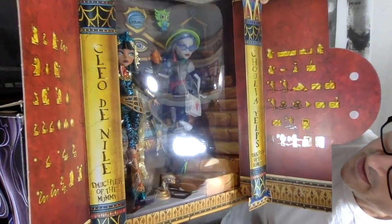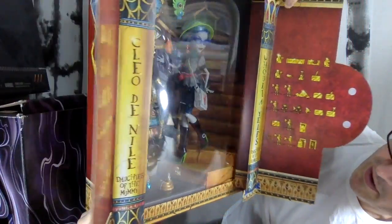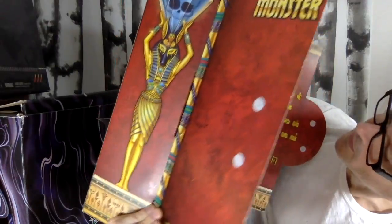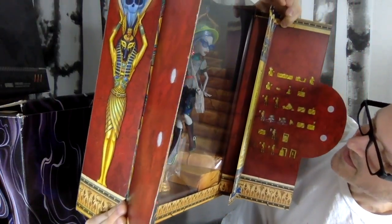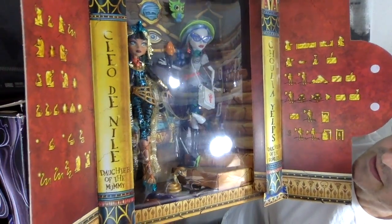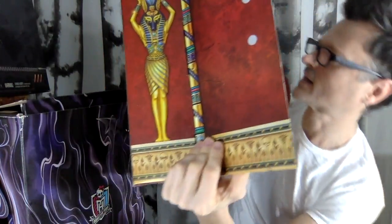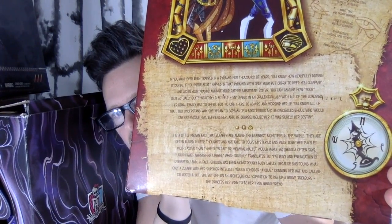So yeah, things are painted. The accessories are vac metal for Cleo. There's printed stuff on Ghoulia's top, but it is sweet in that box. The setup is so nice. Those boots are so nice. Yeah, it's pretty sweet and deluxe in there. There's something special in the back. Hopefully I showed you the backs of them clearly enough so you could read them. But yeah, that's a real special set.